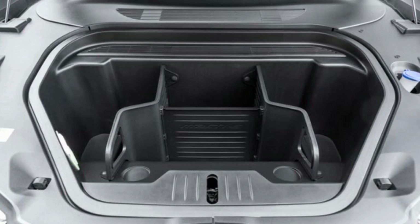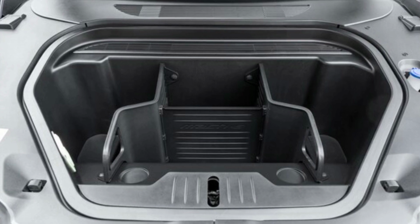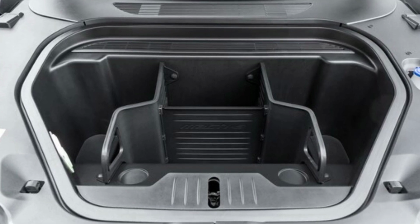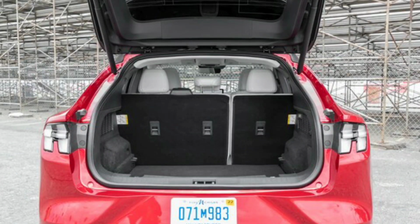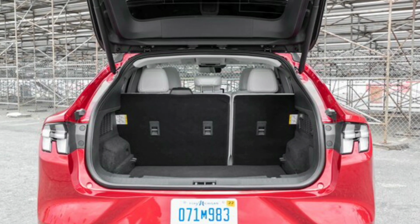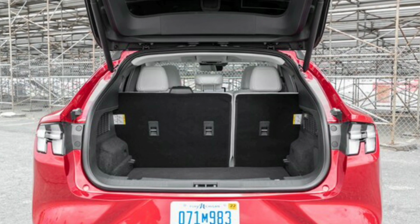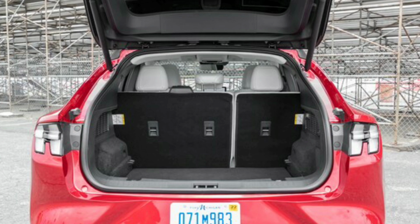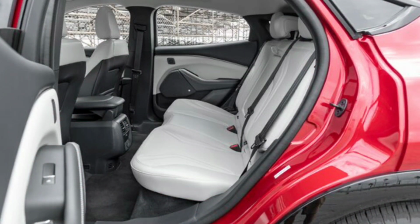Our Mach-E has a standard range 68 kWh battery pack that feeds power to a single electric motor mounted on the rear axle and a 1-speed transmission that drives the rear wheels. This model generates 266 horsepower and 317 pound-feet and is good for an EPA-rated 230 miles of range on a charge.